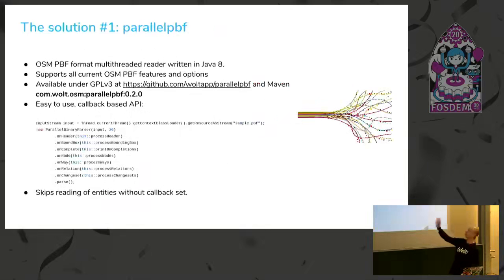Yes. The solution number one, parallel PBF. The PBF reader written in Java 8, so you can use it in your legacy Java application. It supports all the current OSM features and options. It's available under GPL v3, on GitHub, on Maven Central, so you can start using it right now. And actually here, this is the whole API of the reader. You just specify what to do if you hit some entity. You see a node, call this function. You see a way, call this function. If you don't have a function to call for a way, don't read ways at all. Skip them. Let's do it faster.